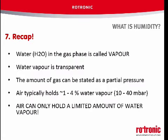So just to recap, water in the gas phase we call vapor, water vapor. Water vapor is transparent. If you can see it, then it's liquid. We've said the amount of gas can be stated as a partial pressure. So for water vapor, it's the vapor pressure of water. The air, we've said, typically holds somewhere around 1 to 4% of water vapor, which is 10 to 40 millibar as a partial pressure. The most important thing to say is that air can only hold a limited amount of water vapor.